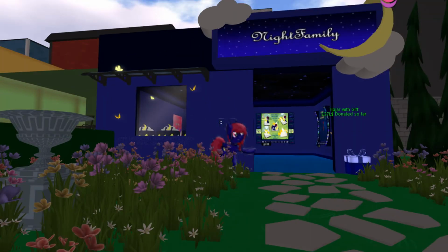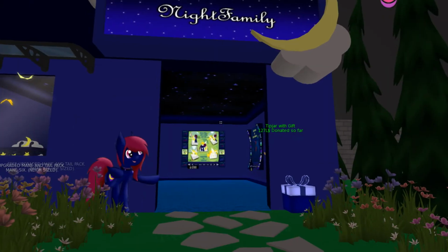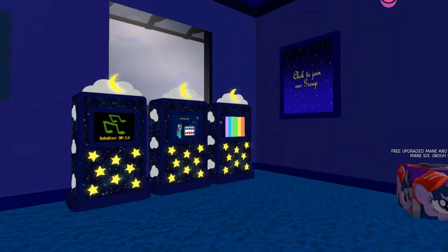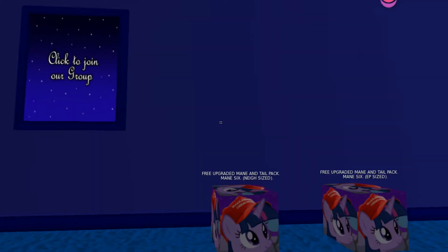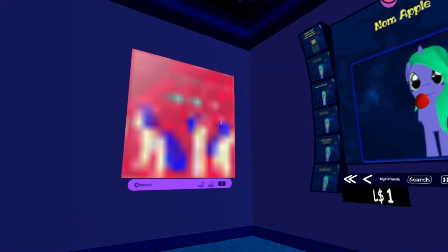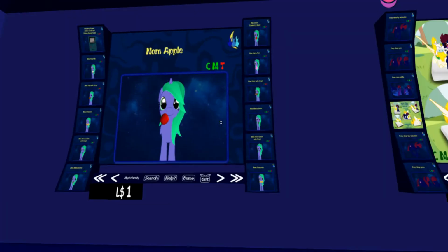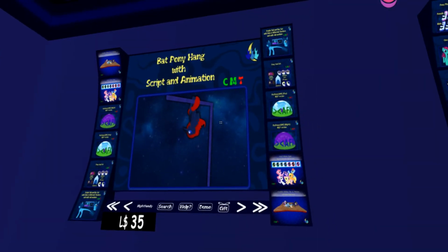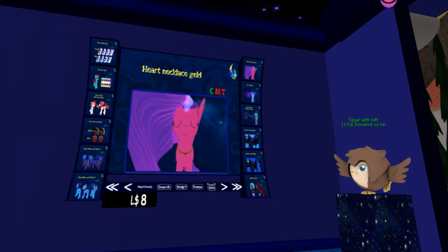This looks like a definite store, so we'll go ahead and take a look at this. Nice little garden on the outside here. Looks real nice. Got a few different style of things here, like eye packs, walkers, attachments, furniture. I'm just waiting for this one to... Okay, there we go. Melody, mane, and tail. Oh, that's neat. It's actual hanging for bat ponies. Don't see many bat ponies, to be honest.